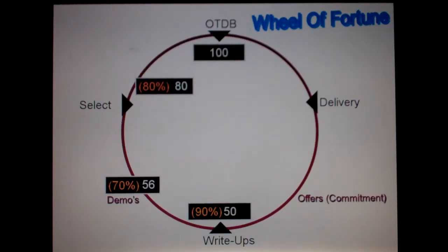Now, what are your managers telling you right now as sales consultants? Get me a write-up, get me a write-up, get me a write-up, right? Because they know that math doesn't lie. The more write-ups you get, the more customers that'll make offers, the more people that'll take delivery. It's as simple as that. So I want you to keep in mind, using IntellaCar at the beginning of the selection, the demo and the write-up process, how IntellaCar can engage the customer and increase those. So think about that as we go around here.